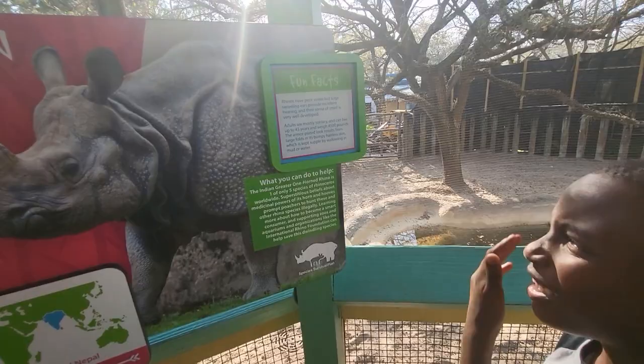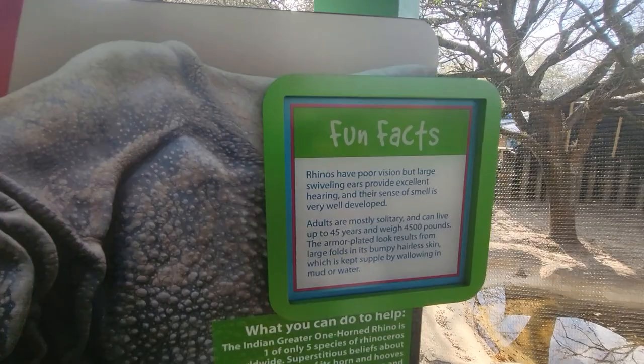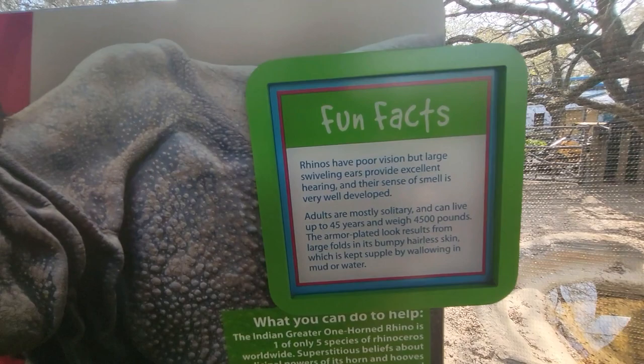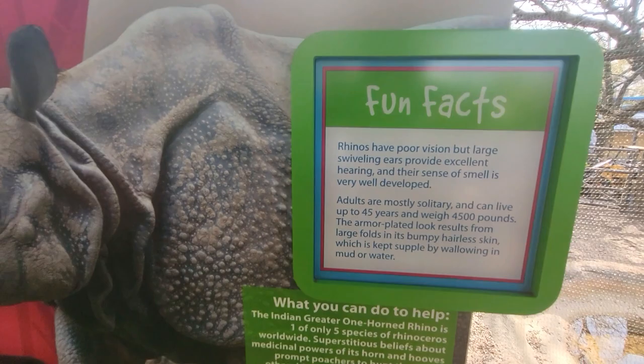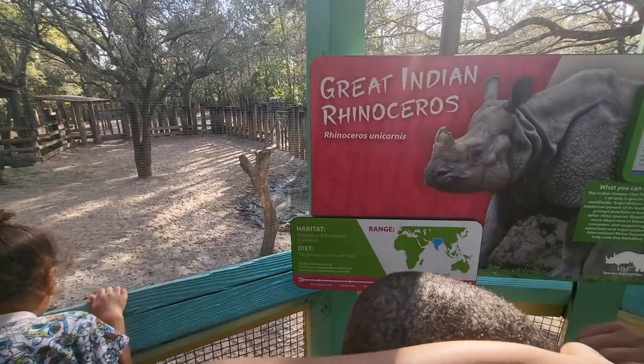Rhinos have poor vision, but large swiveling ears provide excellent hearing, and their sense of smell is very well developed. Adults are mostly solitary and can live up to 45 years and weigh 4,500 pounds. The armor-plated look results from large folds in its bumpy, hairless skin, which is kept supple by wallowing in mud or water. Their diet is all grasses, leaves, and fruits. Their habitat is swamps.